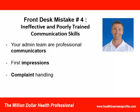In my early years, I wanted an admin person with great computer skills and good with numbers. Now, I realised quickly that what I needed was a professional communicator. Even better if they'd had experience in face-to-face selling and interaction with clients. So bottom line, employ good communicators. Train them on rapport building, phone systems, scripts, and dealing with difficult people. You'll be rewarded incredibly for your efforts.